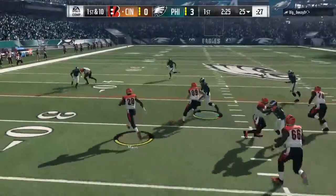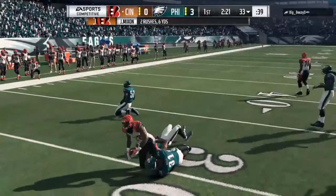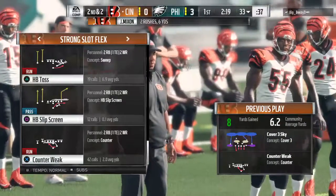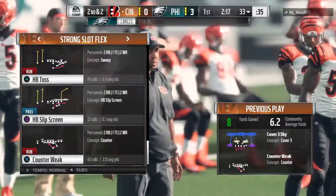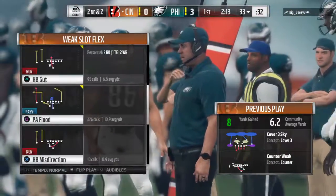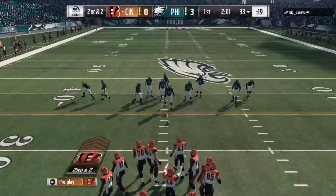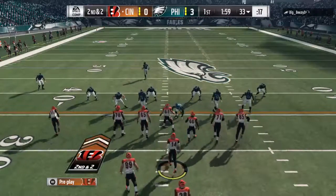A handoff as they run the counter play. And able to stay on his feet past the 30 to about the 33-yard line. A good run there on first down, and it'll leave them with a 2nd and 2. Just 2 yards to go here on second down for the offense.